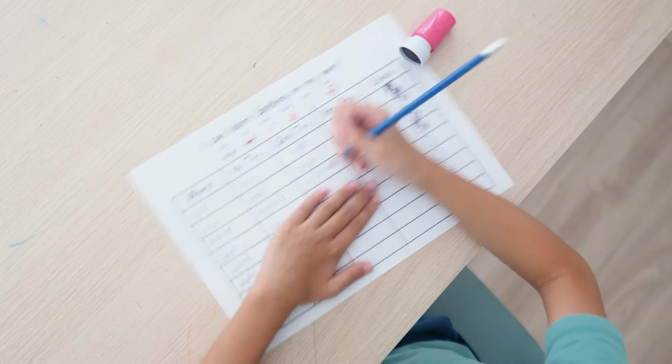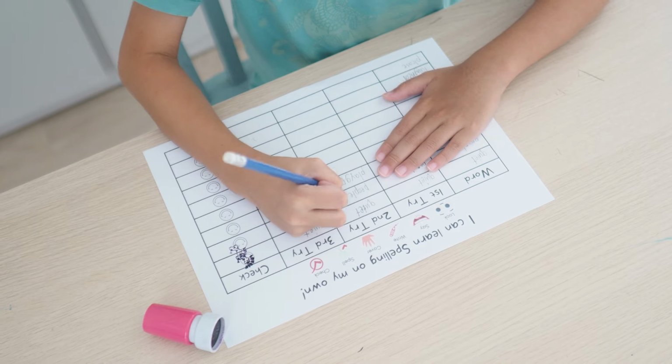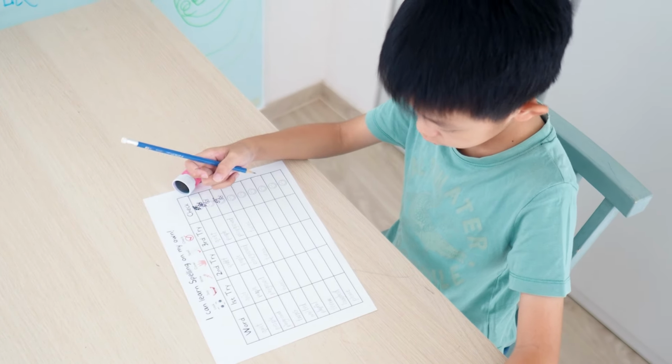Always let your child check his own spelling words. This will train his observation skills, as well as inculcate independence. Your child doesn't need you to mark his spelling for him all the time.